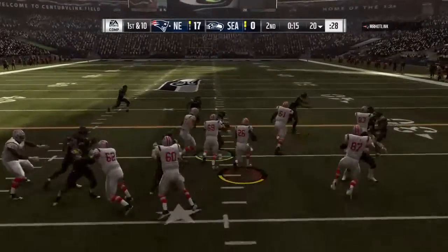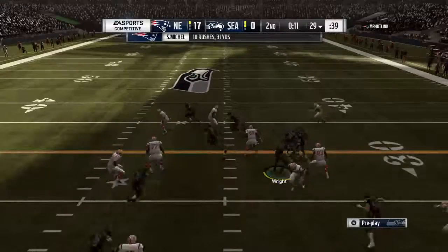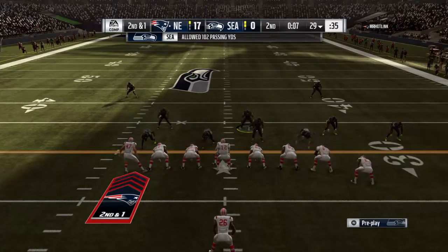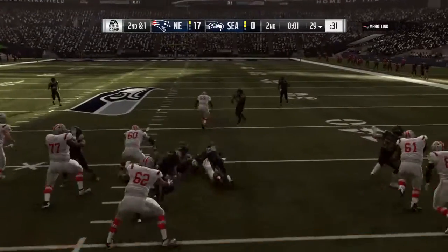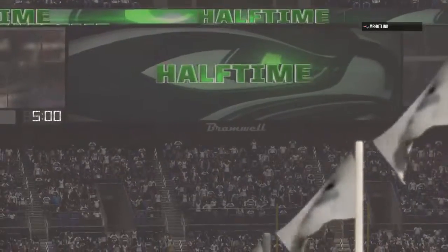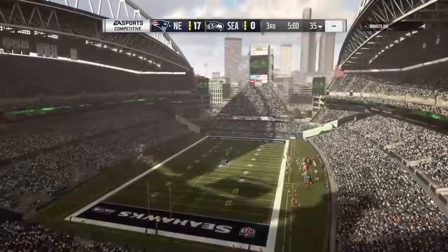This drive starts out on the ground with Michel. And he's able to plow forward up to about the 29, just shy of the 30. 9 yards is the pickup there, and they'll have a 2nd and 1. They'll run with Michel, and he'll get it up to the 33-yard line. First half in the books. An abbreviated halftime show as we get rolling to quarter 3.